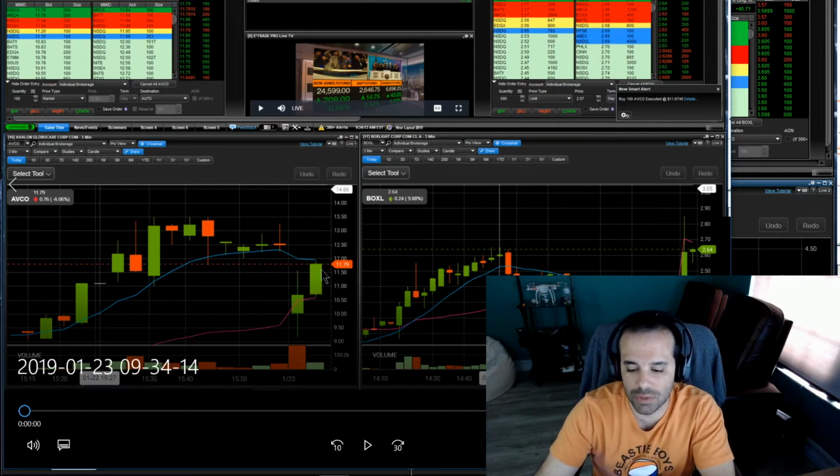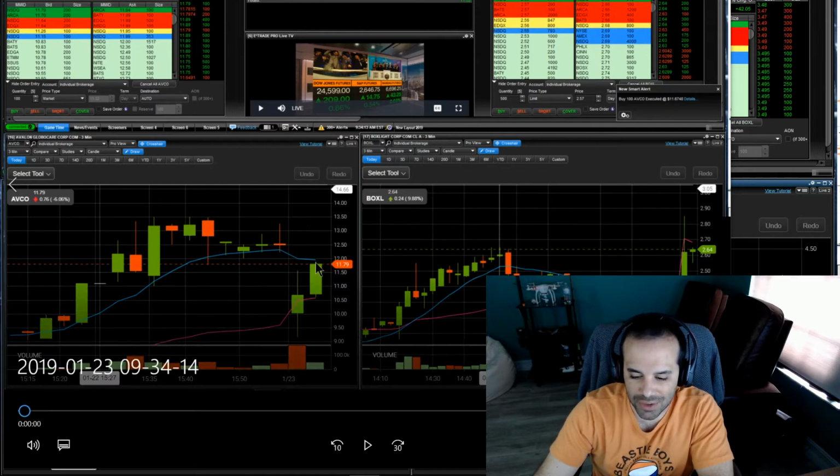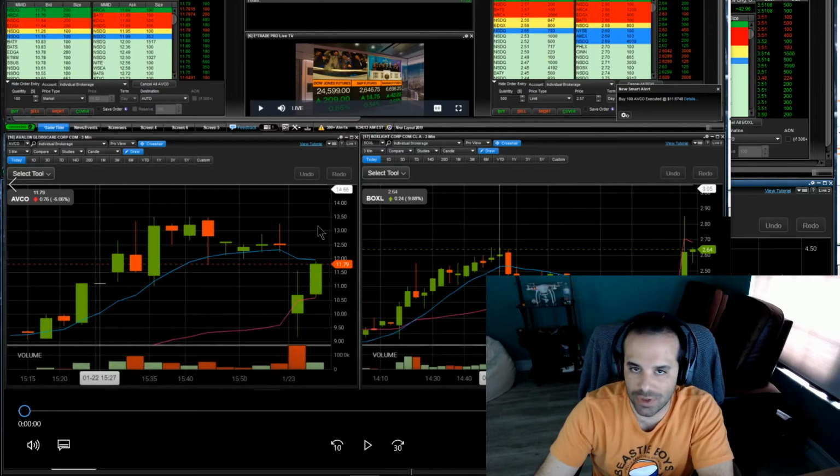My ultimate plan was for this to break over 12 and go test this $13 area right here. Break over 12, bam. Not far-fetched, okay? That was my plan. I was going to take profit between $12.50 to $13. That was my target. My stop loss would have been under 11 bucks.